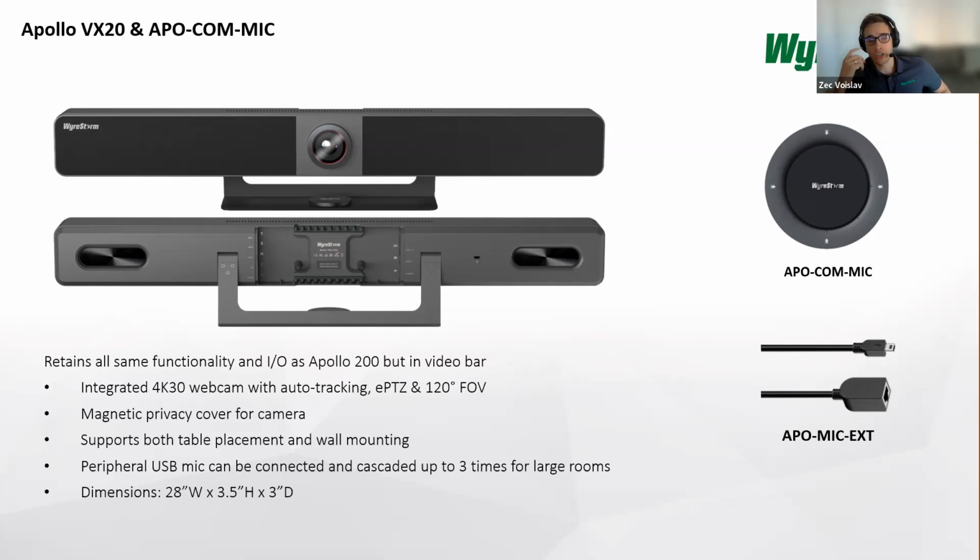The VX20 features a 4 microphone array, which includes echo cancellation, automatic gain control, and automatic noise suppression as well. And also there are 2 stereo 8-watt speakers built into the unit itself. The integrated camera in the middle supports a really wide angle of 120 degrees. And the camera resolution is 4K 30 Hertz or 1080p 60 Hertz. You can change that in the configuration web UI.